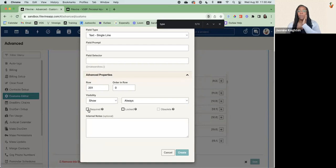And then required, I went over that. If it's required, you're not able to save the section without selecting or typing in something in there. Be careful with requiring a ton of fields, because sometimes folks will just type in whatever they need to save the document. So you want to be a little more conservative with using this required function.